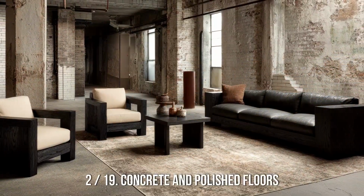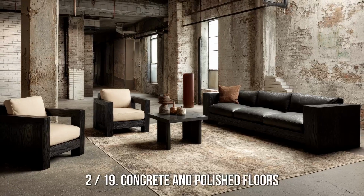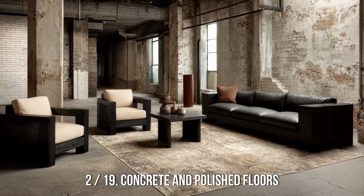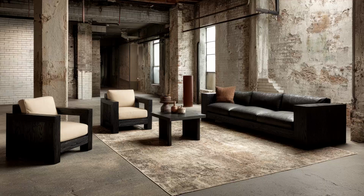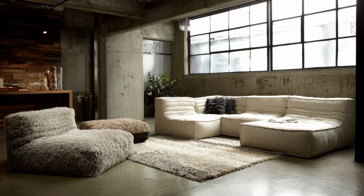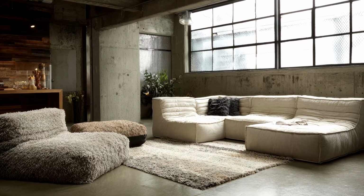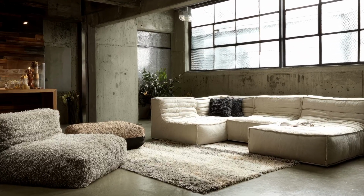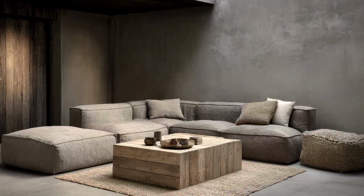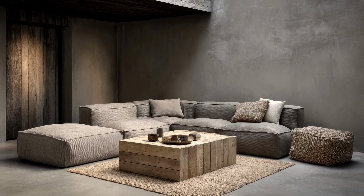Concrete and polished floors. Concrete or polished cement floors add to the raw industrial aesthetic while keeping the space minimal and versatile. Layering with textured rugs in neutral tones or muted patterns softens the hardness of the surface and adds warmth underfoot. Arrange furniture with clean lines directly on the floor to allow the flooring to shine as a statement piece.